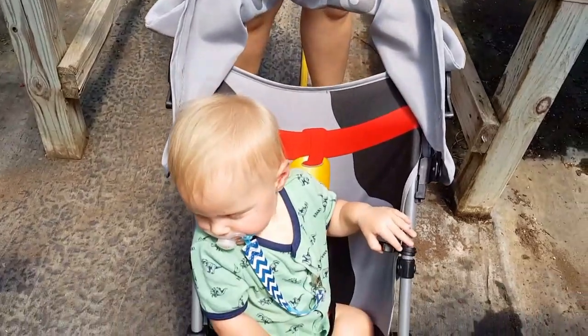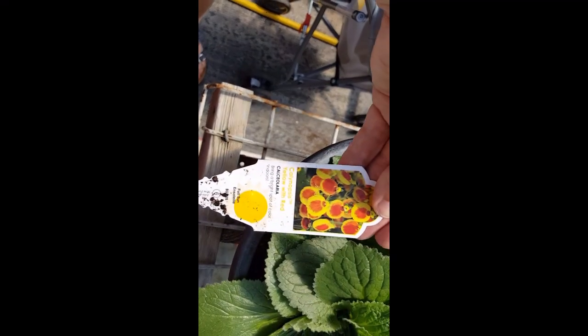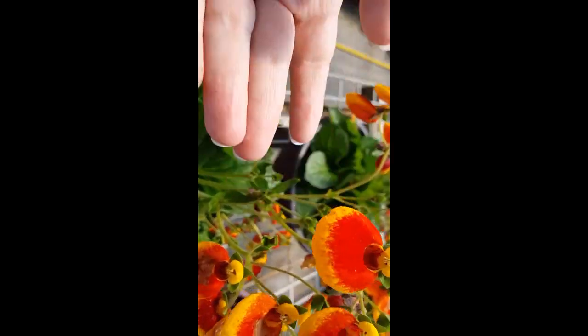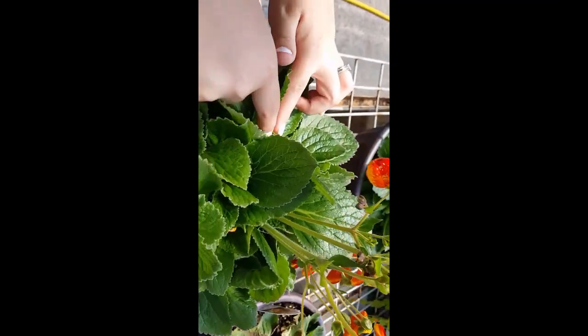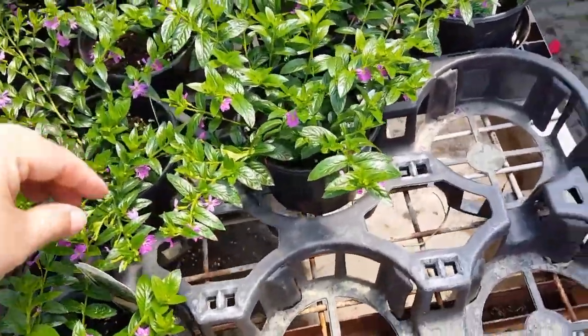What do you think, Judybug? What do you think? Are you over it? You're over it? Get the actual thing. How unique is that? Oh, look at the little buds. They even come up like little open, puffy things. That's so cool. This is some sweet alyssum.